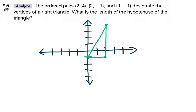Connect all my dots. All right, so if I go over from here to here, I have 2 spaces, so that one's 2. If I go up from here to here, I go 1, 2, 3, 4, and 5. So this is 5. So my legs are 2 and 5. I'm going to use the Pythagorean theorem, a squared plus b squared equals c squared. So a squared is one of my legs, so I'll do 2 squared, and b squared is the other leg, so 5 squared equals c squared, which is the hypotenuse.